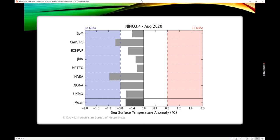For August, the CANCIPS model and NASA, as well as NOAA, by Australian standards, are now in a La Nina phase. UKMO by American standards is there. You can take a look at the bottom of your screen. You can see that the mean is 0.6 degrees below average, which is the sum of all the models combined, and that is pretty close to a La Nina as well. And you can see at the top there, the Bureau of Meteorology model. That's what BOM means, and they're forecasting for August about 0.4 degrees below average.